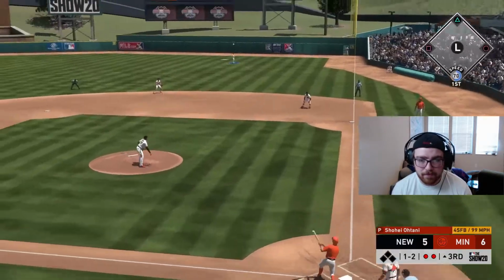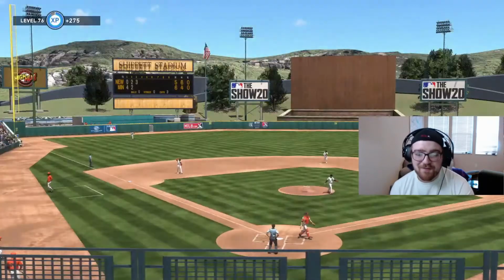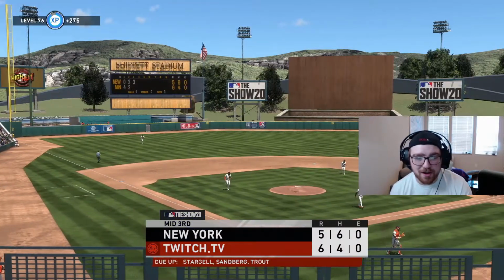And I got away with a fastball right down the middle. So, 5 runs through 3 innings. Not great. We still have the lead somehow. Bottom of the order coming up here. Let's see if we can get some more runs for Ohtani.